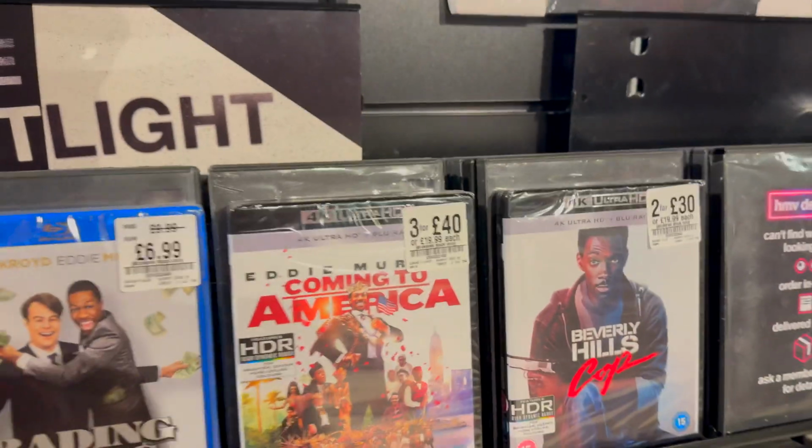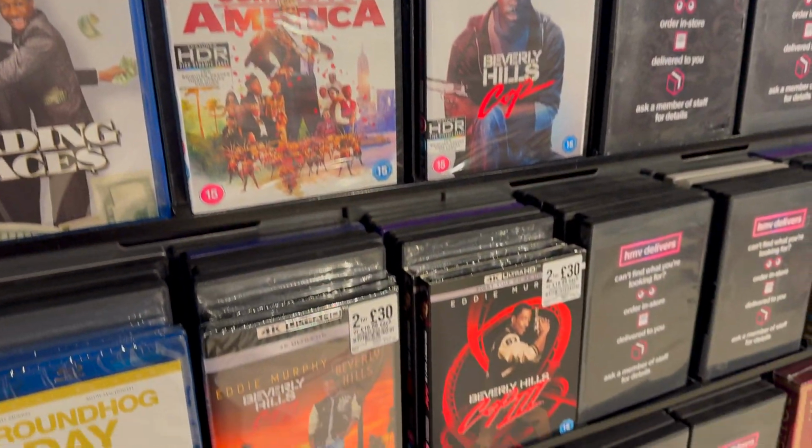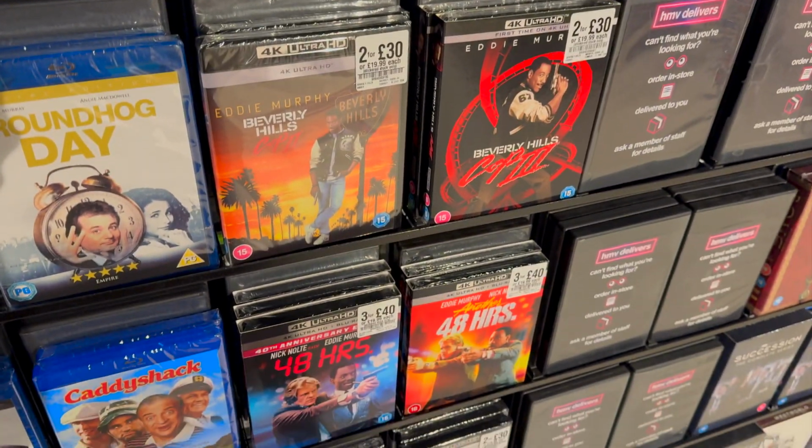Seems to be a bit of other bits there. And then over this side they've got a very Eddie Murphy focus. So yeah, we've got Beverly Hills and all of that. Okay, all sorted. Now let's go to the cinema.